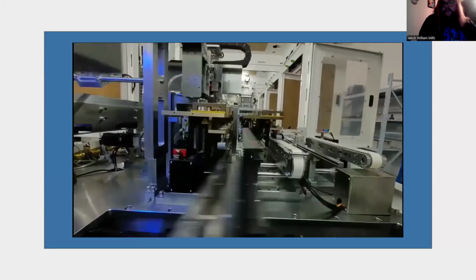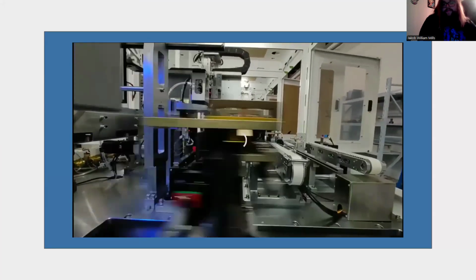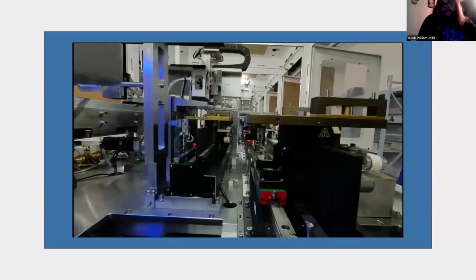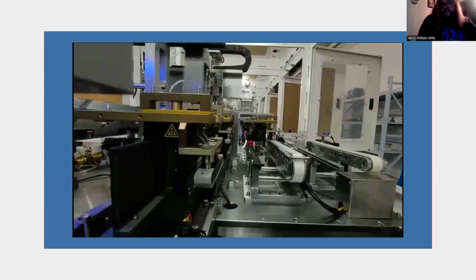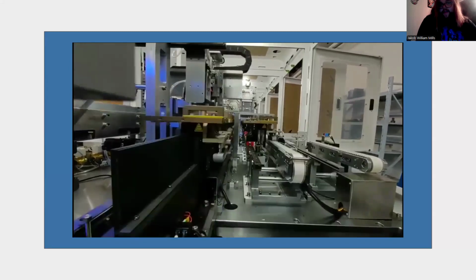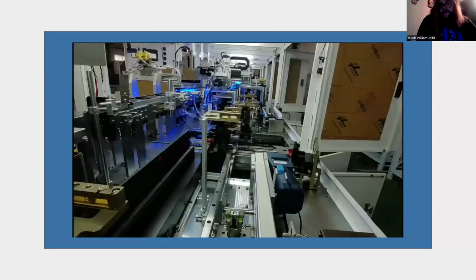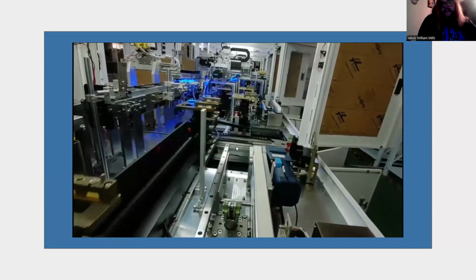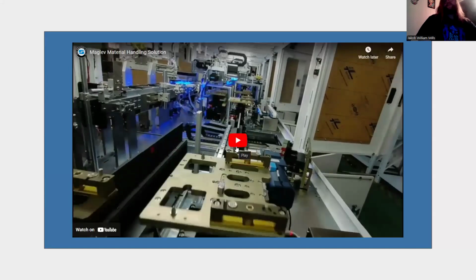So, lots of rails, obviously a buffer. This is all done by magnets. Very cool, very small. A lot smaller footprint than traditional factory things. So that was just a small example of what this can be.